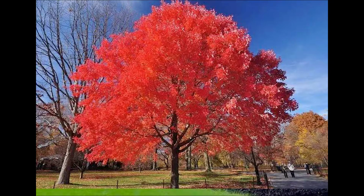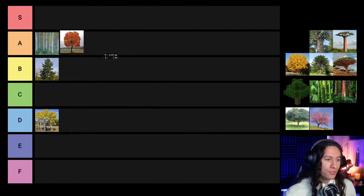Next, we got the maple tree. One of the most iconic trees, makes maple syrup. That's all I need to know. A tier. Oh, this next one is a special one.